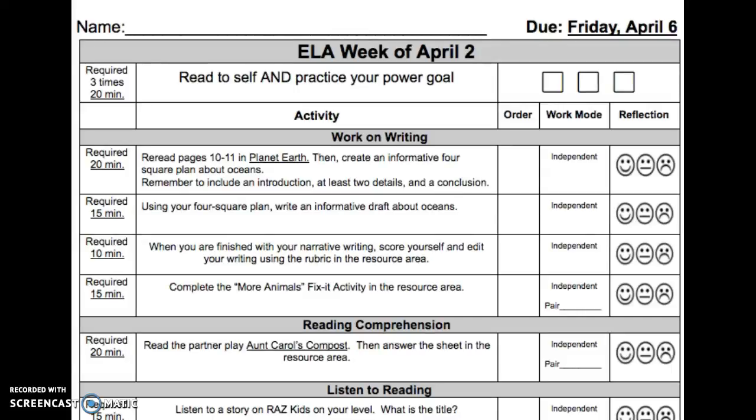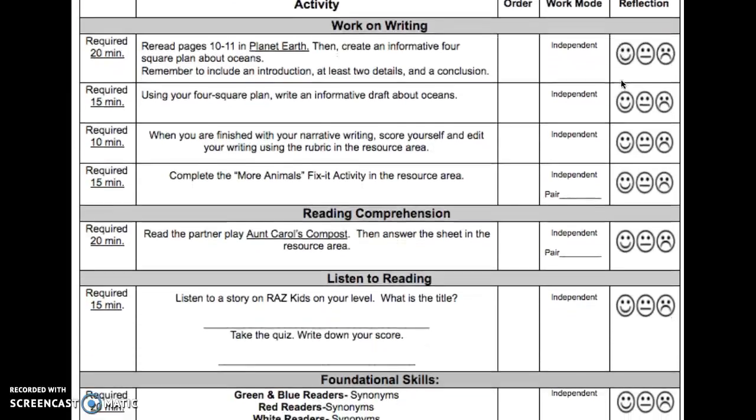ELA week of April 2nd. It's due Friday, April 6th. Required 3 times for 20 minutes each. Read to self and practice your power goal. Check each box when you've done this.